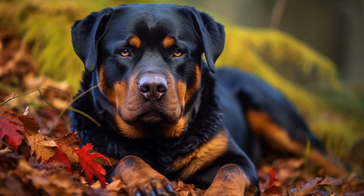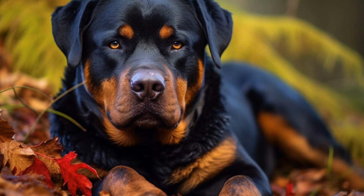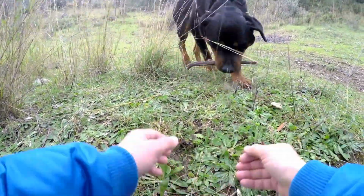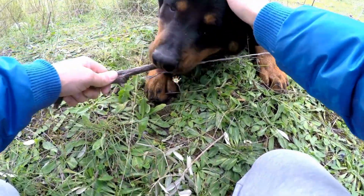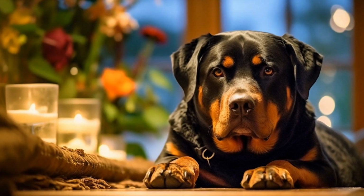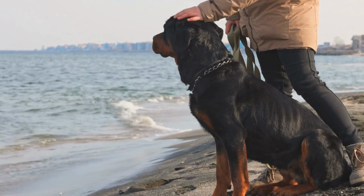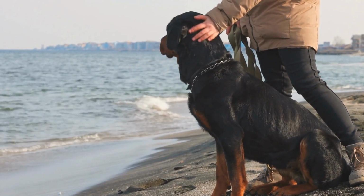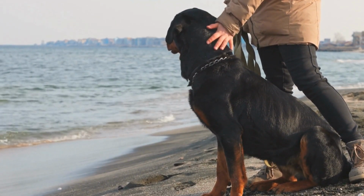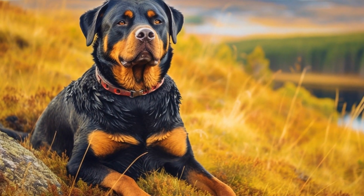One of the first behaviors to teach a Rottweiler through clicker training is basic obedience commands like sit, stay, and come. Start by luring the dog into the desired position, for example, holding a treat above their head to make them sit. The moment their bottom hits the floor, click and offer a treat. Repeat this several times, gradually fading the lure until the dog performs the behavior solely based on the verbal or hand signal command. Once the basic commands are mastered, clicker training can be used to teach more complex behaviors and tricks.